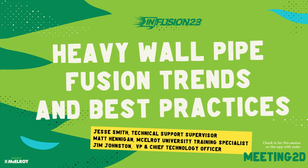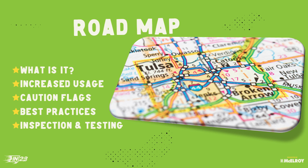I'll give you the roadmap for what we're going to talk about. We want to talk about what is heavy wall fusion, try to put a definition to it. There's some work happening around this that we'll talk about that's going to help us with that. We want to talk about the increased usage that we've been seeing, and why. That's the trends that we're seeing. We pulled some vault data together, and we can help you see where heavy wall fusion is and where it's going and what we think is causing it.